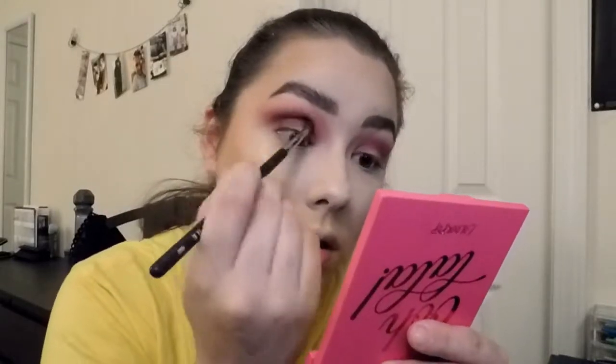So I'm going to go into that one and deepen that up just a little bit. So even that one's not giving me some of the depth that I want. Still not quite enough. But it's better than what I had in this palette.